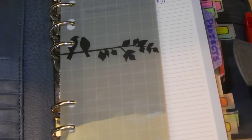Hopefully this cruise will go well, even though I won't have my planner with me. This will be a new experiment, but it gets me away from the work and the drudgery of the day-to-day that I use my planner for.